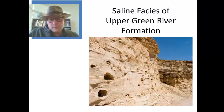On the top of the Green River Formation in the Uinta Basin are these things called the saline facies. And these are the saltiest parts of the Green River Formation. It also forms an aquifer called the Bird's Nest Aquifer.